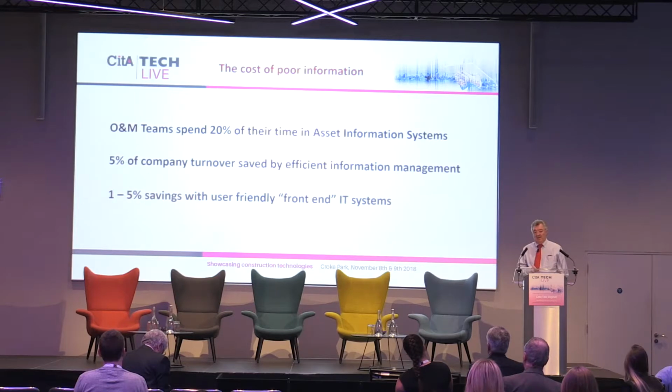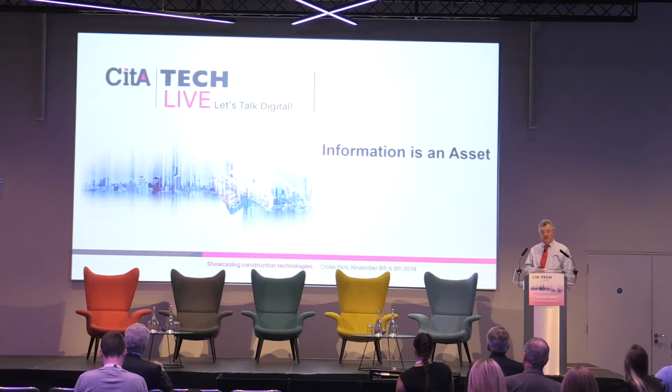The turnover, and that was an interesting stat to be able to put it in terms of the actual turnover of a company, and suggesting that 5% of the turnover could be saved, or the equivalent of 5% of the turnover could be saved if they have an efficient information management system. From our point of view, the other interesting stat was that 1 to 5% could be saved if there was a user-friendly front end provided on the handover information system.